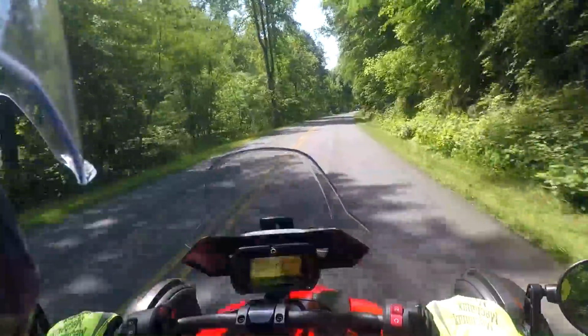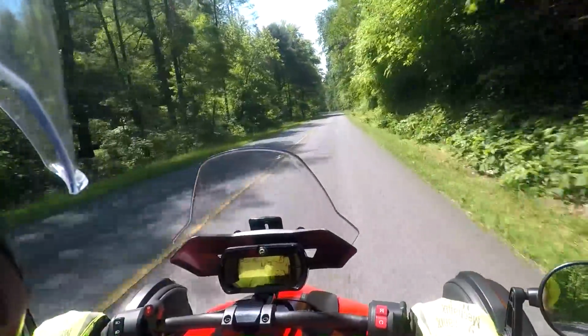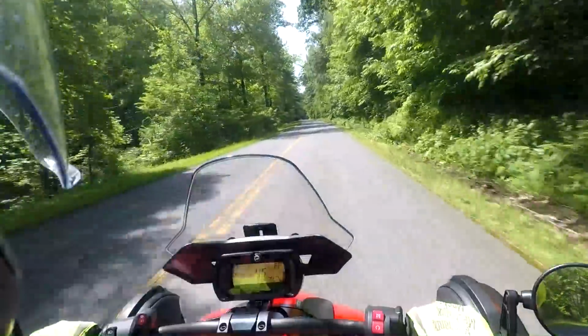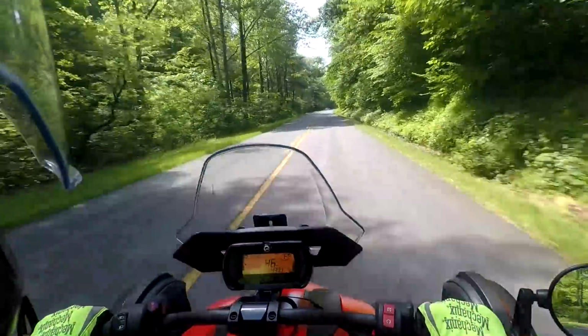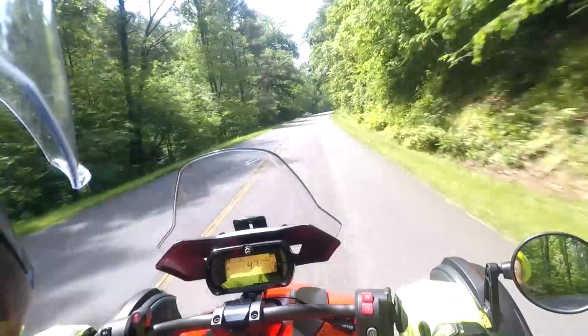Here's the parkway. I'm sorry, I got into that and I totally took it off. This is the parkway. It runs north to south, runs all the way down to North Carolina, the whole length of Virginia. Might even go further, I forget, down into the Great Smoky Mountains, I believe. But it's like this. It's absolutely gorgeous. Speed limit is 45 on the average.